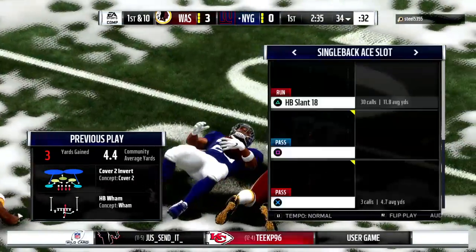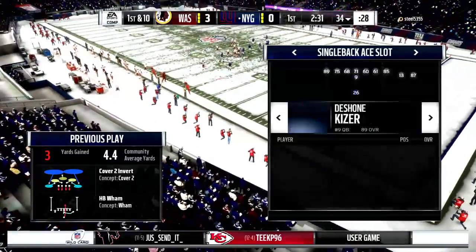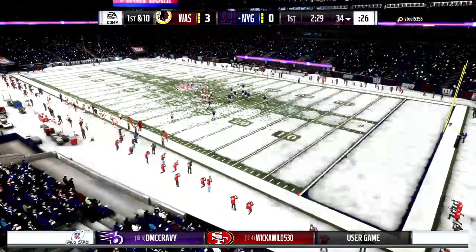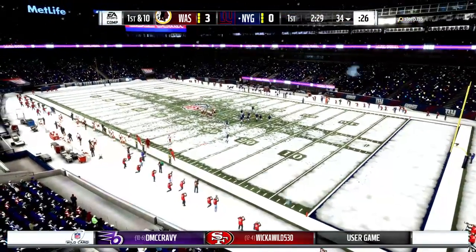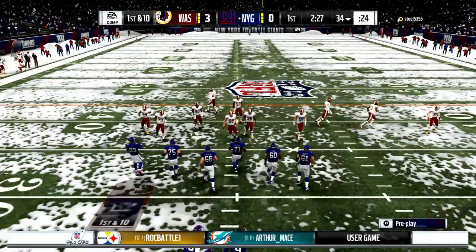2nd and 2 is prime time for a little bit of a gamble, isn't it? Open up the playbook, go play action, toss that bad boy deep. But in this situation, go ahead and give it to your back. Let him pick up a first down. Keep the sticks moving. From the 34 now, here's 1st and 10.